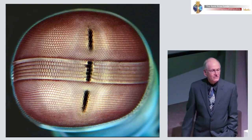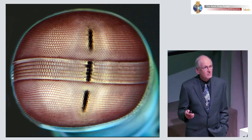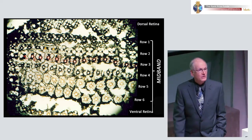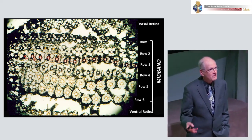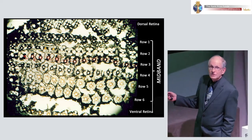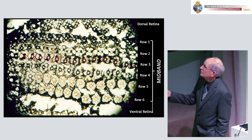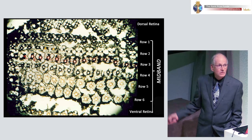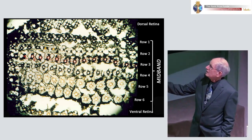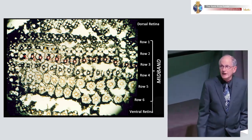So what Justin had found that he could do was take these 3-part eyes with the 6-row midbands, section them using a frozen technique, so you get the retina out in fresh state with all of the living tissue still, not alive, but functional as it would in life, and also showing the colors of the pigments inside the eye. So you can see 6 rows here. 1, 2, 3, 4, 5, 6. The top 4 are the color rows, the bottom 2, the polarization rows. You can also see some of the colored filters in the eye. There's usually 4 types. You can see 2 of the 4 types in this particular section through the eye.